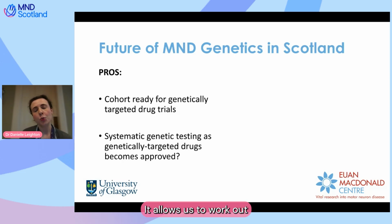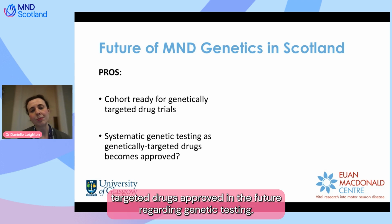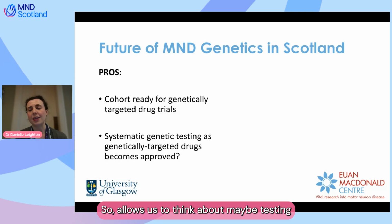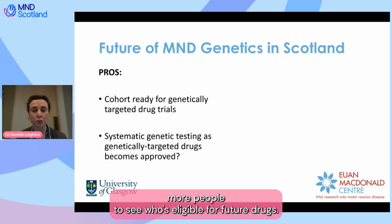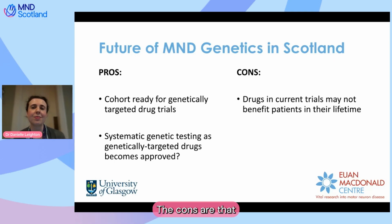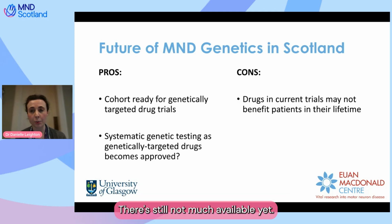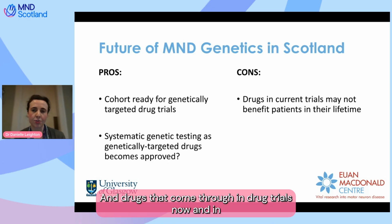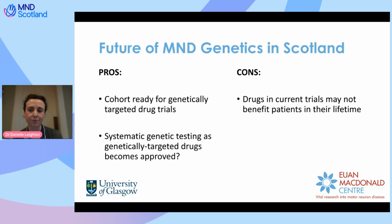It allows us to work out what to do if there were to be genetically targeted drugs approved in the future regarding genetic testing. So it allows us to think about maybe testing more people to see who's eligible for future drugs. The cons are that we're obviously very early on in drug treatments for motor neuron disease. There's still not much available yet. And drugs that come through in drug trials now and in the future might not benefit patients in their lifetime.